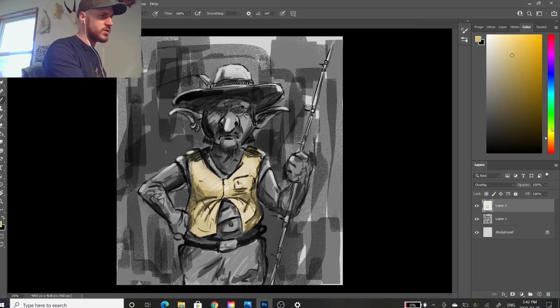He should be kind of a greenish tone. I don't want him to be too greenish, otherwise it looks too cartoony, I guess. But then again, he is a goblin. Yeah, just a bit of color here to start getting some tone. I don't know if goblins actually have hair. I don't know. I'm not a big goblin guy, I guess.